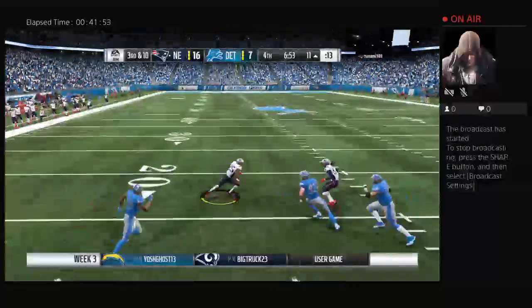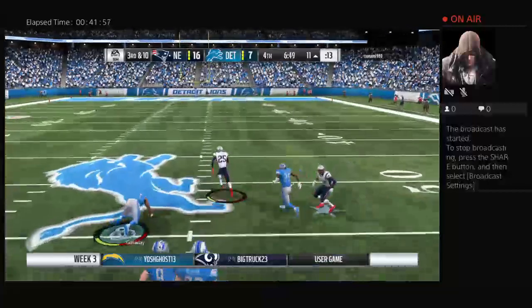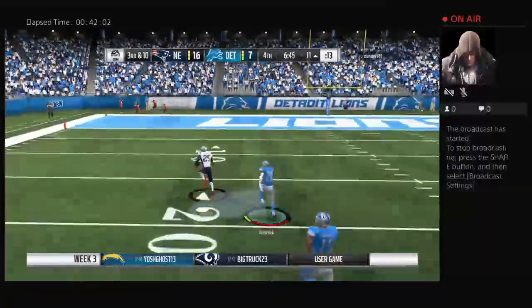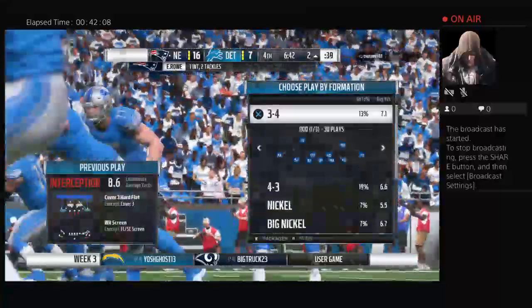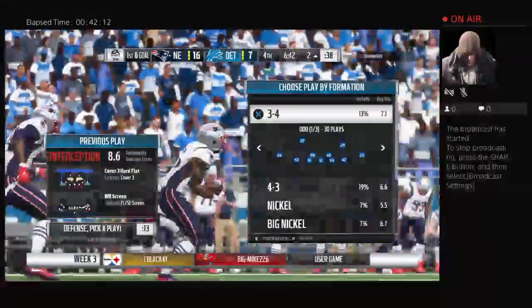And this is going to be intercepted. Picked off by Eric Rowe. He's at the 50. He's at the 40. 20. 10. And he will not get all the way home, but he will take this back down to about the 2-yard line.